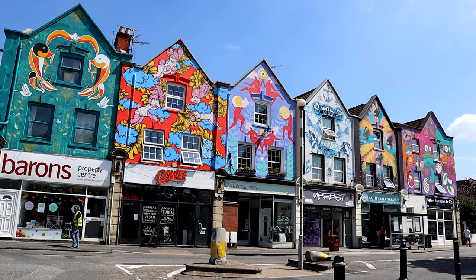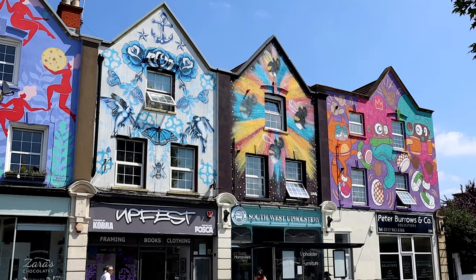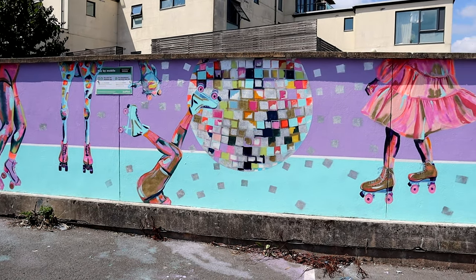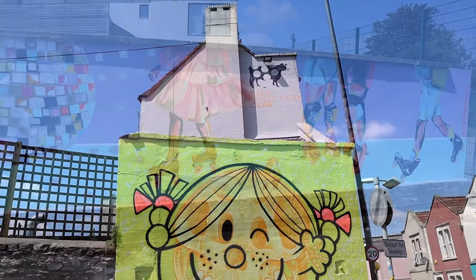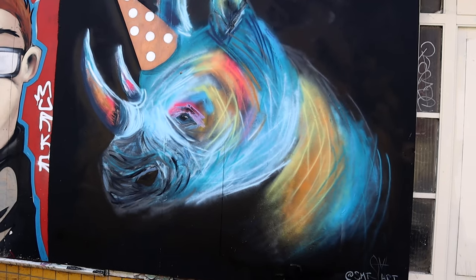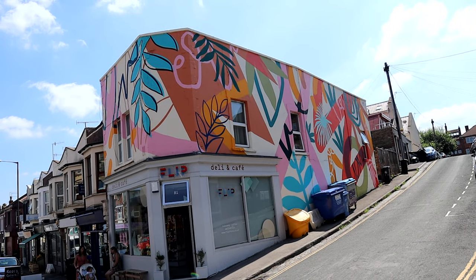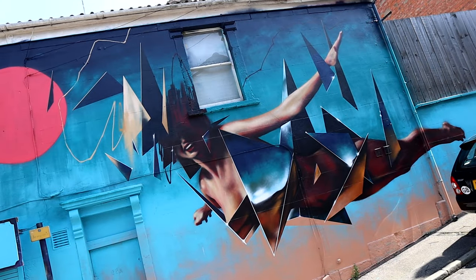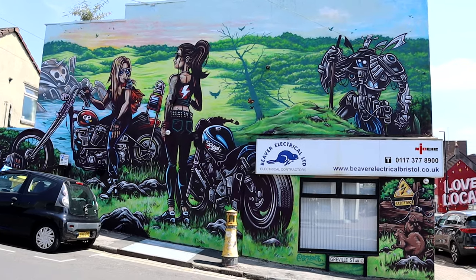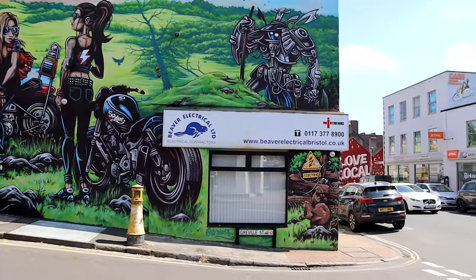Here are the Six Sisters, recently finished, looking sick. This is one of my favorites. I love a bit of SP0. That cartoony style just speaks to me. This is from the Robot Apocalypse, this one, and it is sick. Also got the little beaver electrical there.